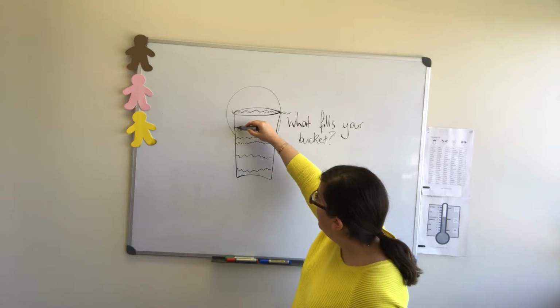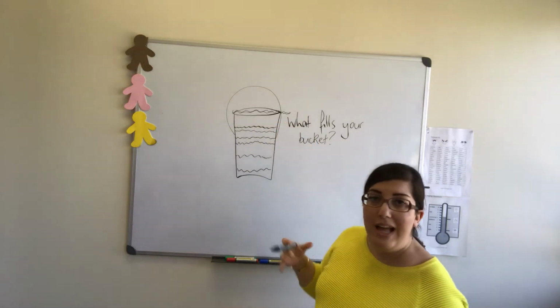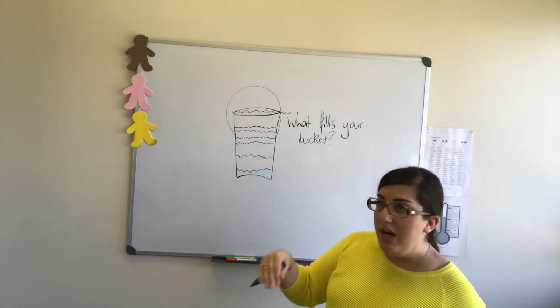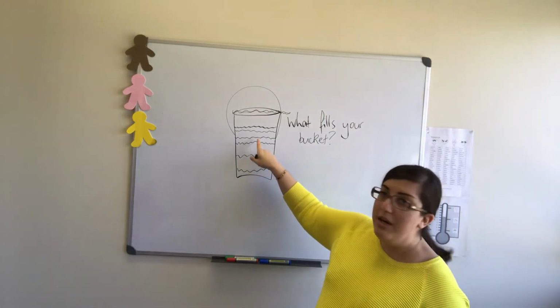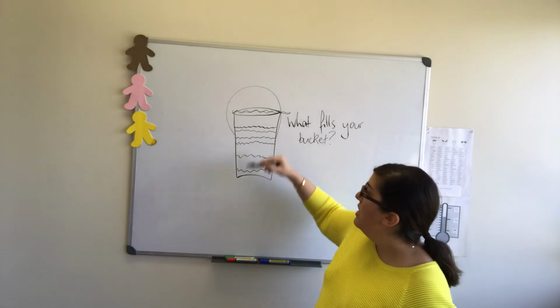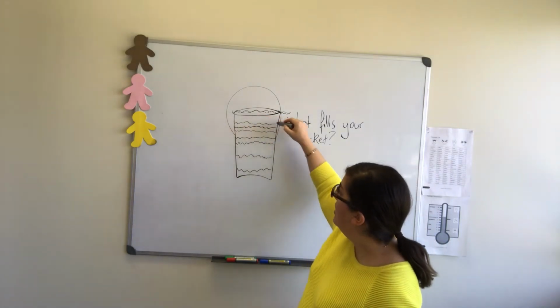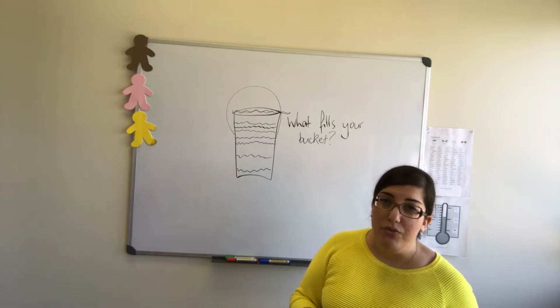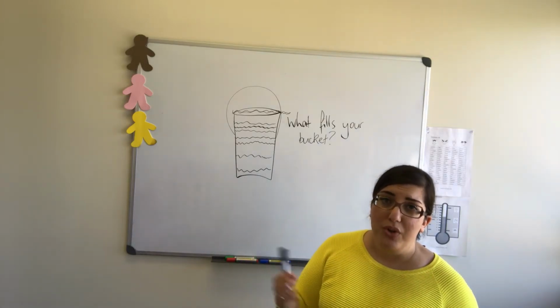And so if we keep going along and we're not really paying attention to our stress levels rising and rising and rising, or the water in our bucket rising and rising and rising, then before we know it, we're near the top. And then when we're getting close to the top and our bucket's about to overflow, it doesn't take much to push it over the edge.